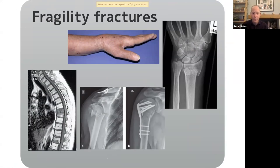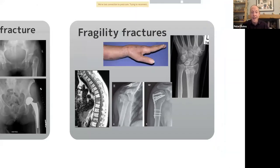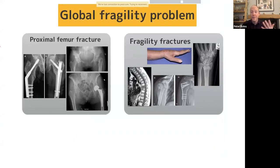This is a spine fracture with a collapse of the thoracic vertebrae. And you get fractures of the distal femur, of the ankle, around the knee, the tibial plateau. You have osteoporotic insufficiency fractures all over the place. And you also get them in the pelvis. And it's global, in the sense of the Western world.